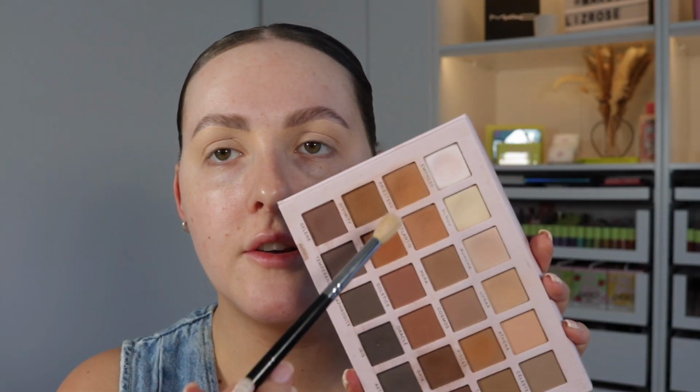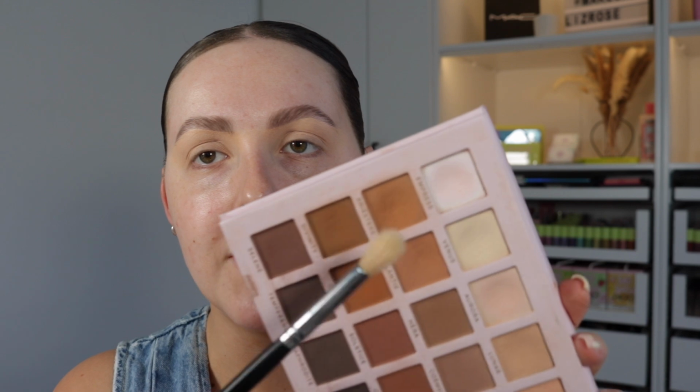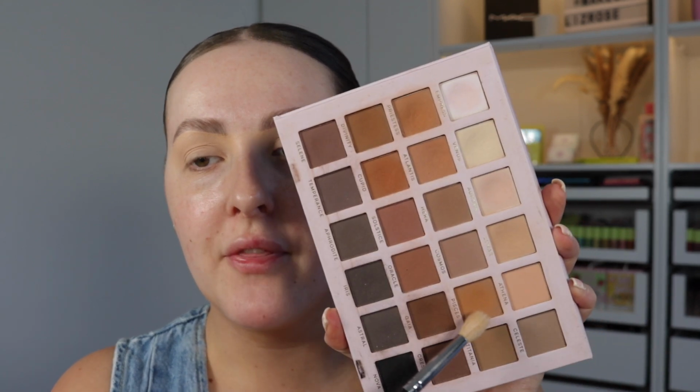Now that we've set the base down, we're going to go in with some colour now. So now I'm going to choose a transition shade. I tend to go for this one a lot, like I am nearly hitting pan with that. But I think I'm going to go in with this shade here today because it's a little bit more neutral. Let me just zoom you guys in, why not? I'm going to focus this mainly on the outer corner and bringing it into my crease. These shadows are super pigmented, I absolutely love them. But they're so easy to blend.